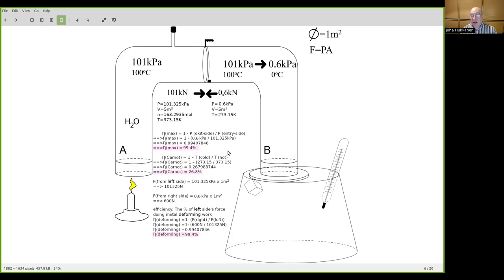And in this kind of a system, you can also see clearly that temperatures do not give the correct answer, because if the temperatures would give the correct answer, you would have the same forces, same pressures coming from both sides. And for example, let's see here.